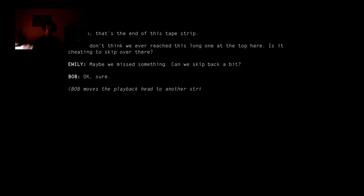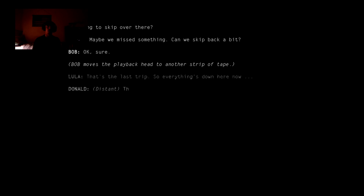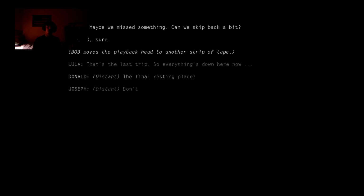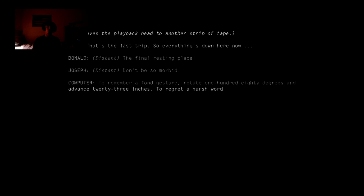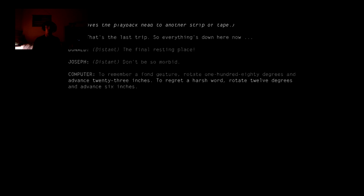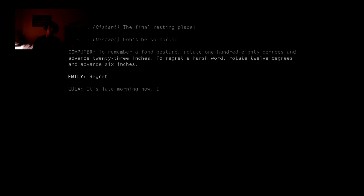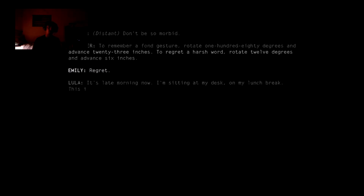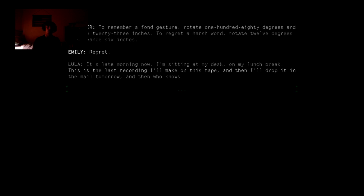Okay, sure. Moves playback to another strip of tape. That's the last trip, so everything's down there now. The final resting place. Don't be so morbid. To remember a fond gesture, rotate 180 degrees and advance 20 inches. To regret a harsh word, regret. Okay, let's regret this time. Let's see what happens. It's late morning now. I'm sitting back at my desk on my lunch break.